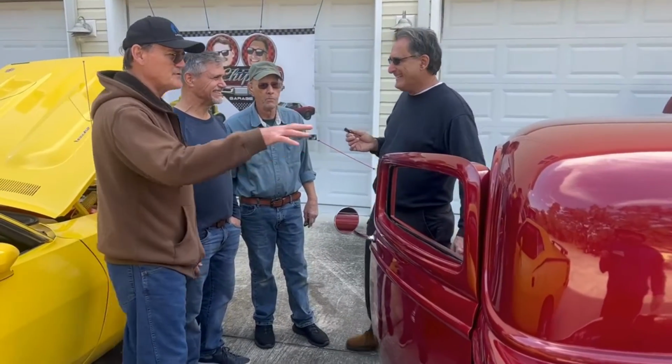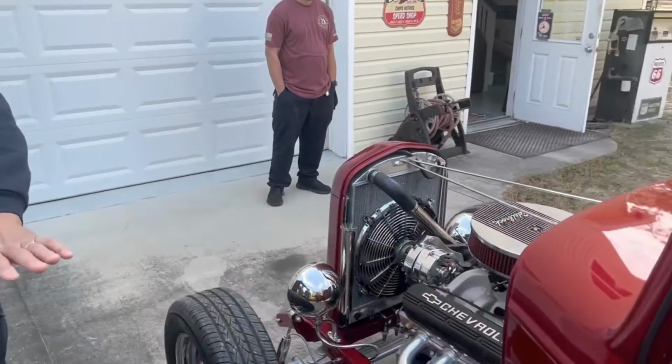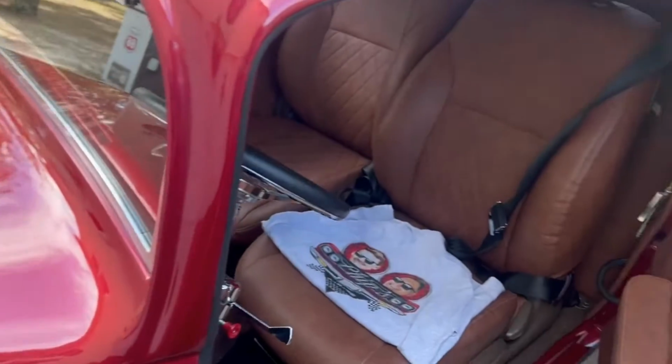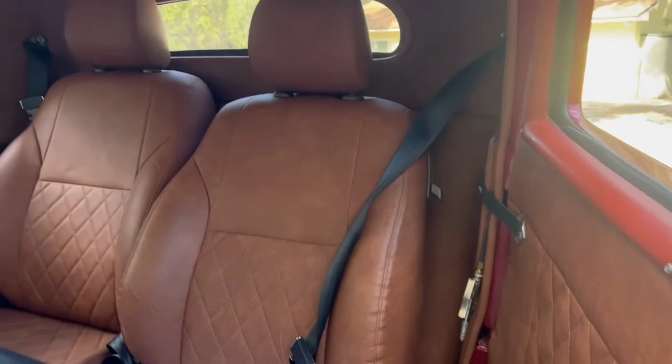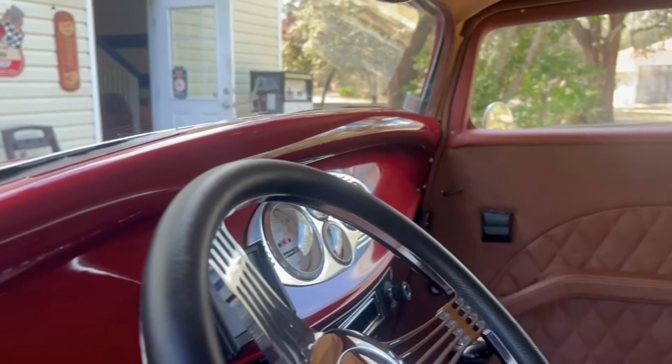Well, let's show the viewers the interior and just tell us about it as we look at it here. The door's open, so you have to be careful. Tell us about the interior. I remember when you sent it down there, it cost you a couple dollars, a couple jobs, huh?